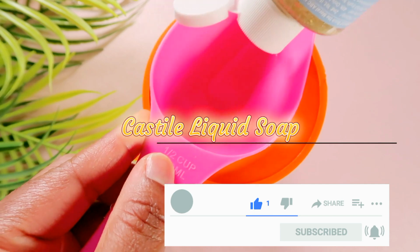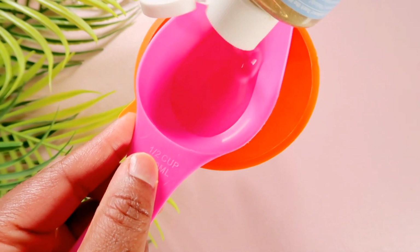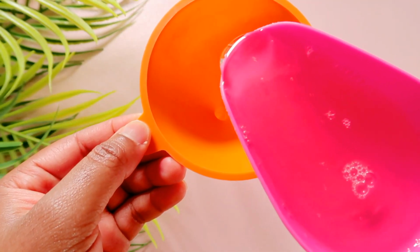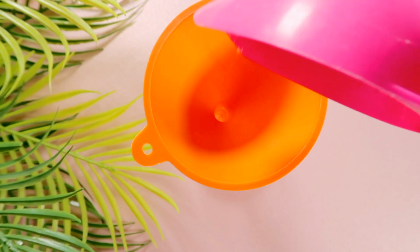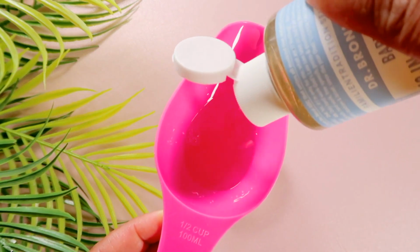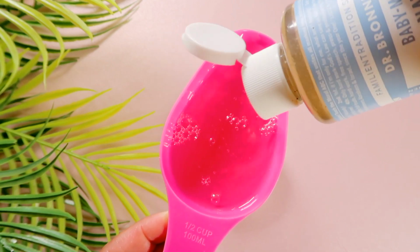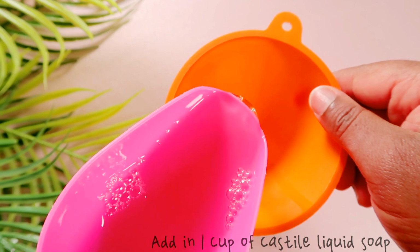What's so special about this soap and why I am using it is that it's very gentle even when it comes to the most sensitive skin. And if you're acne prone, this soap is very good. It's going to cleanse your skin and it's also going to leave it hydrated. Castile liquid soap is made from vegetable oils, unlike a normal soap that we know that's sometimes made from animal fat. Castile liquid soap is antibacterial, anti-inflammatory, and also has antioxidant properties. So I'm adding a cup of Castile liquid soap into a bottle with a pump head.